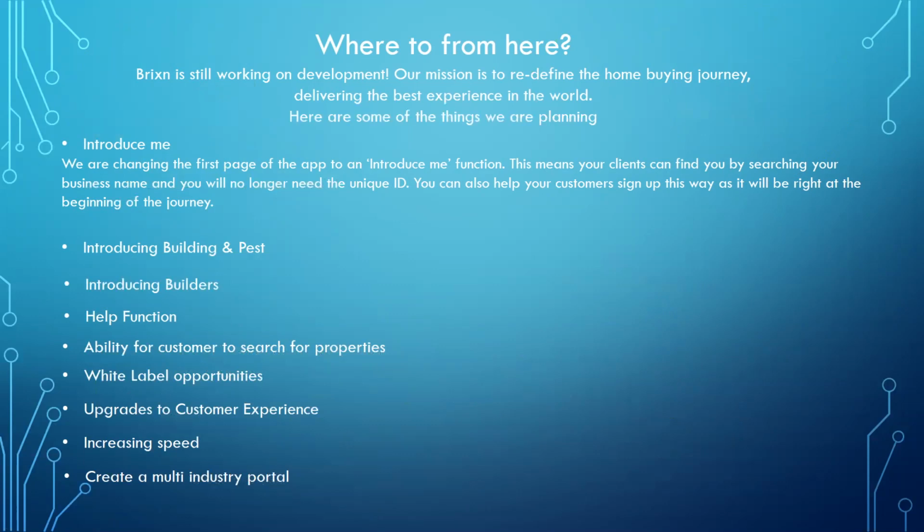White label opportunities, so for businesses like yourselves, if you're looking for something such as Brixn to give to your clients with your business name on it, then please do contact us. We have that available for you, and it can be tailored how you would like it to be.